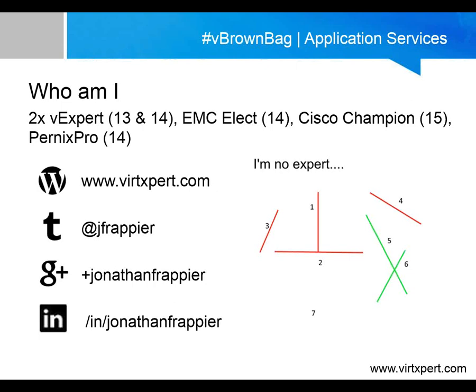Before we do get started, I do want to state that I'm not an expert, as you can clearly see from this slide. I have managed to draw 7 red lines, some in green ink, some in transparent ink, but I've not got them to be all perpendicular, so I may not have all of the answers to your questions, but if you have them, I'm more than happy to look them up and test things out in my lab environment.